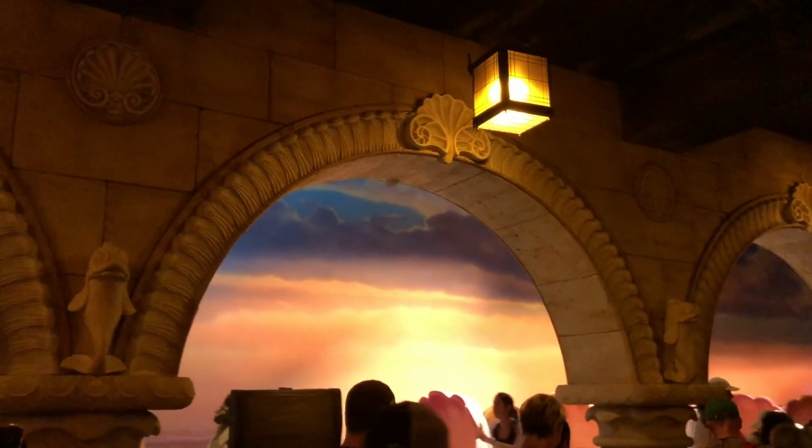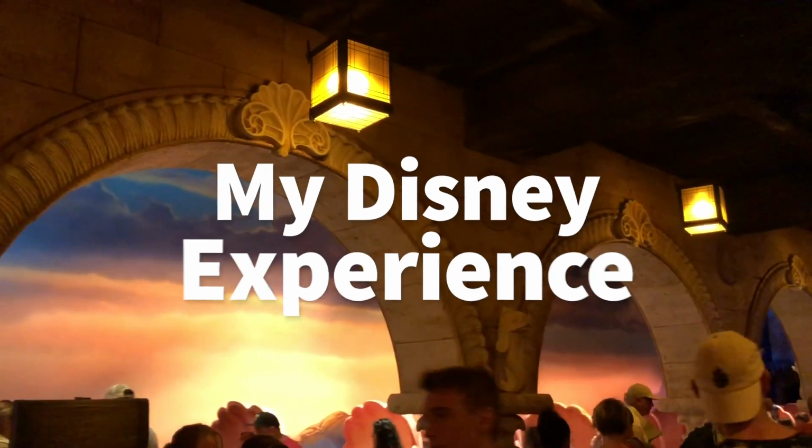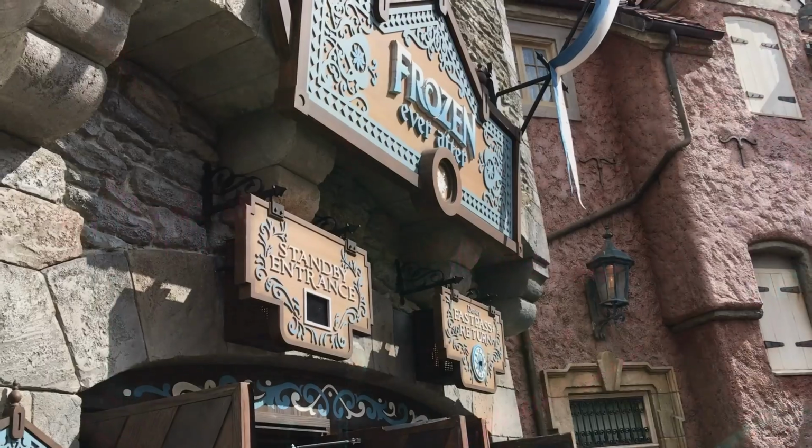Okay, the next technology hack that you've got to use to improve your trip is, of course, My Disney Experience. There's several things you can do through My Disney Experience, through the app on your phone, that make it nearly impossible to not use it. A few of our favorite things you can do through the My Disney Experience app.